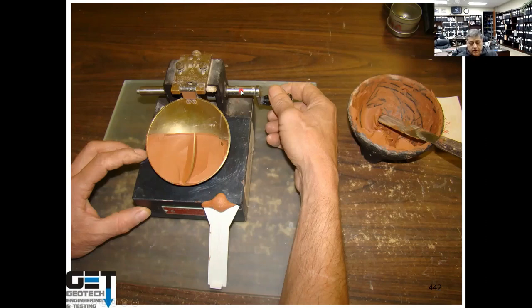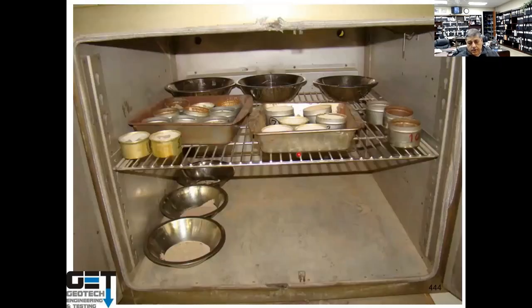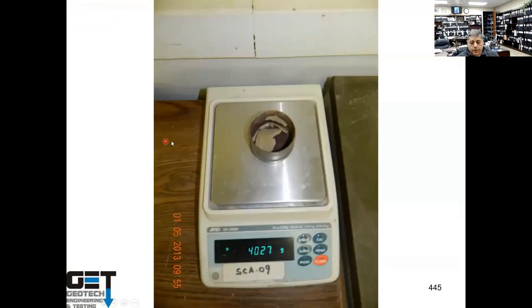When it comes together, you get a sample of it, you put it in a cup here, and you measure the wet weight of it. That tells you how much water is in the soil for it to behave liquid. You take that, put it in the oven and dry it out. You find out how much water has evaporated, how much water was in the soil for it to behave liquid. You've got the dry weight and the wet weight, so you measure the water content.